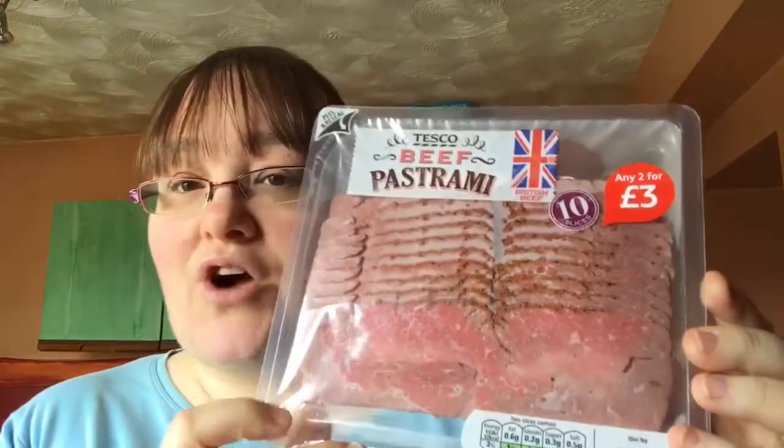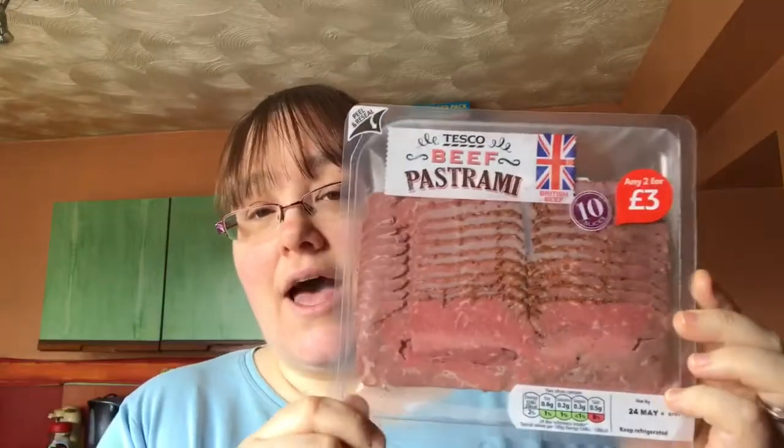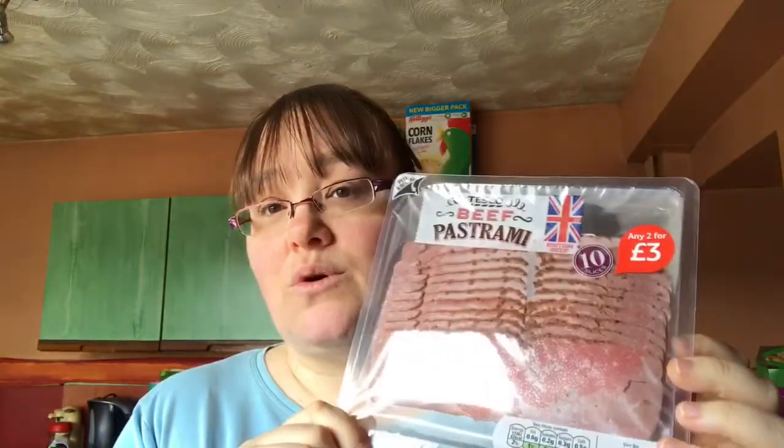Then I've got some more pastrami because I really enjoyed this when I had it last week, so I plan to take to group with me today. I'm going to make some sandwiches with the crustless bread for my healthy extra B, put some ham in, put some pastrami, tomatoes, and some of the lettuce that I've got. So I might put a little bit of mayo in as well. So that's that, and that is free as well.